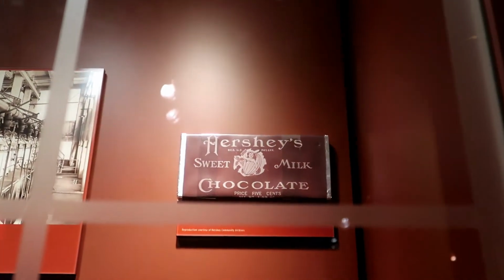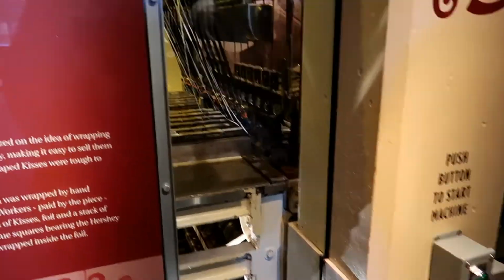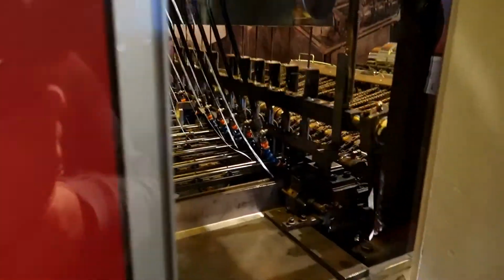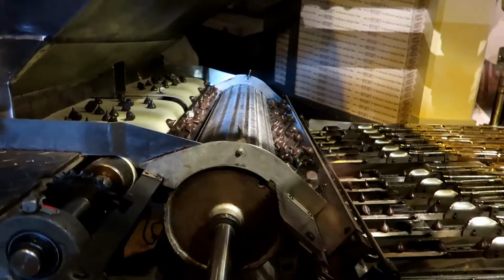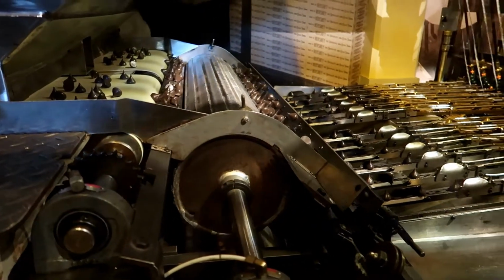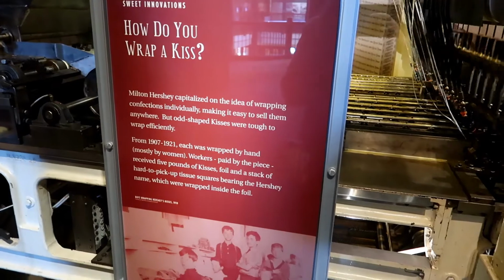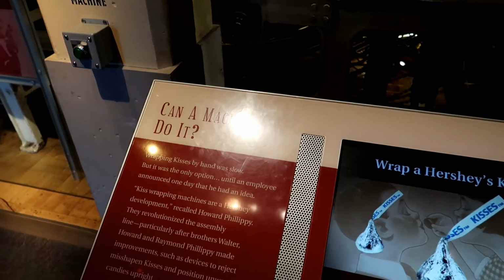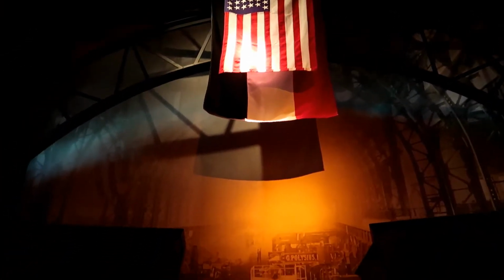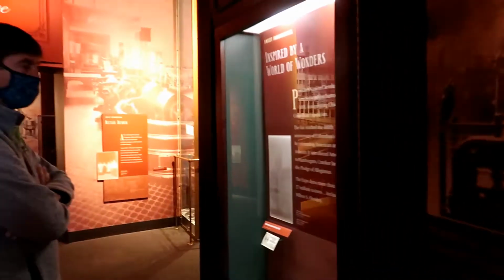That's what the product package looked like for 11 years, 1900 to 1911. Oop, Tom just pushed the button. Wow. That is so cute. See all the little Hershey kisses? Can you imagine wrapping each one by hand? So from 1907 to 1921, that's what happened. Actually, it was an employee's idea for a wrapping machine. You know, chocolate way back when used to be a luxury that basically only the elite could afford. And Milton Hershey, he made it affordable for everybody.